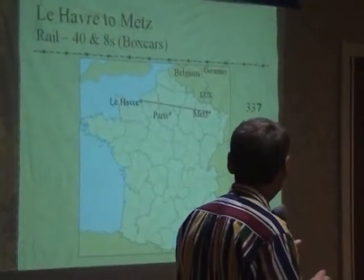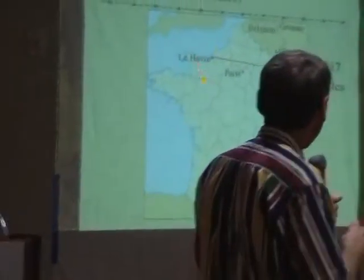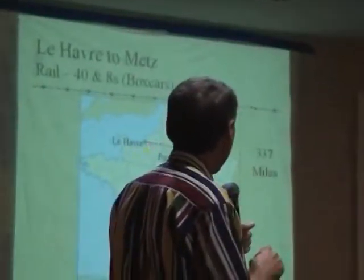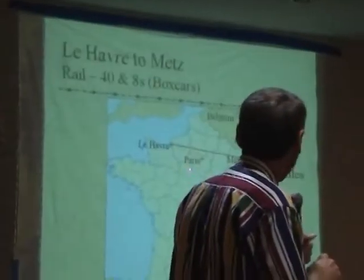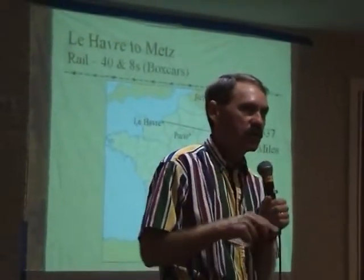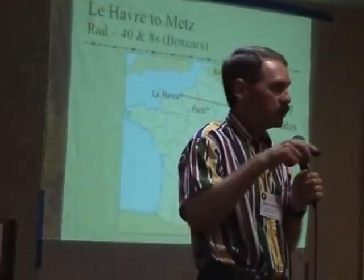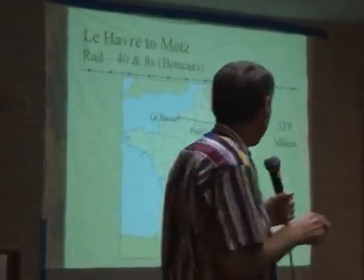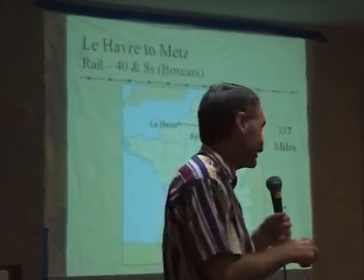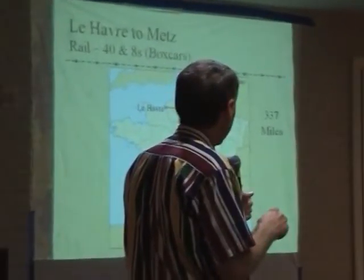This graphic shows the movement of the division landing at Le Havre, and then traveling by the famous 40 and 8 boxcars, 40 men or 8 horses. You saw in the news coverage of one of the reunions that Jim held in Huntsville, you saw the 40 and 8 boxcar that was there. So boxcars like that, not quite as gaily painted, but that the men traveled that route.